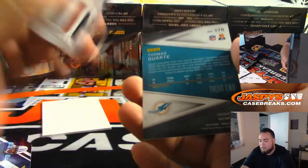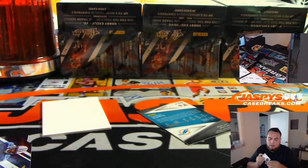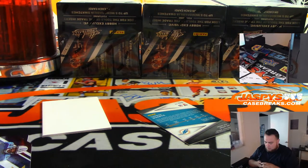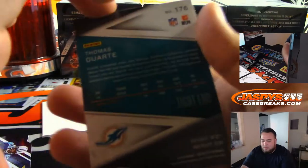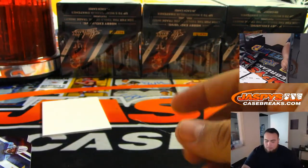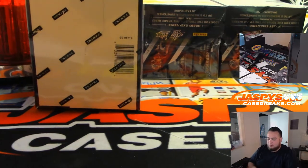And we got DeAndre Washington. Nice to $4.99. Oakland Raiders. Travis. And Thomas Duarte to 25. Dolphins. Aaron with that one. Alrighty. Next box. Three boxes to go.